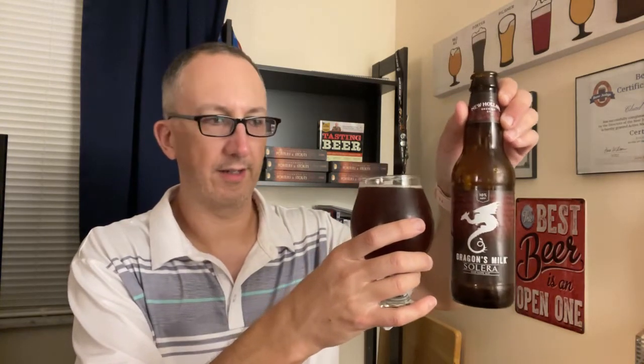It matches the body of the bottle, with that burgundy kind of color, I guess you could call that. It looks a little hazy on camera, but it was actually pretty clear. There's a little condensation on the glass. It did have a little bit of a head when I poured it.